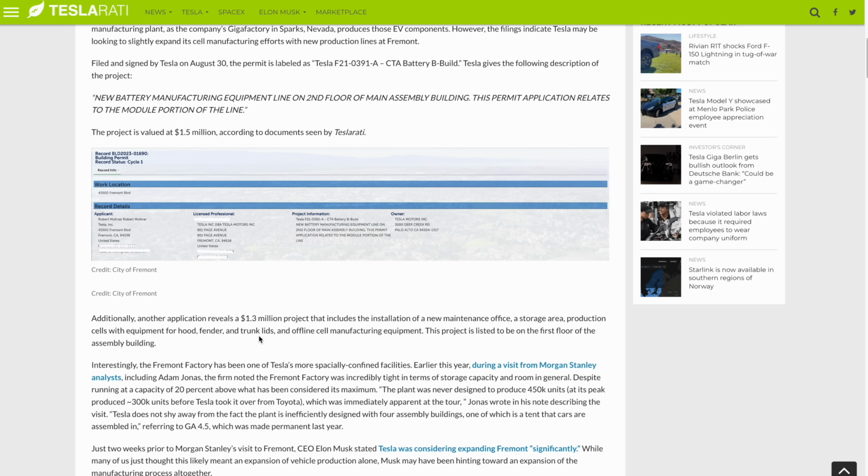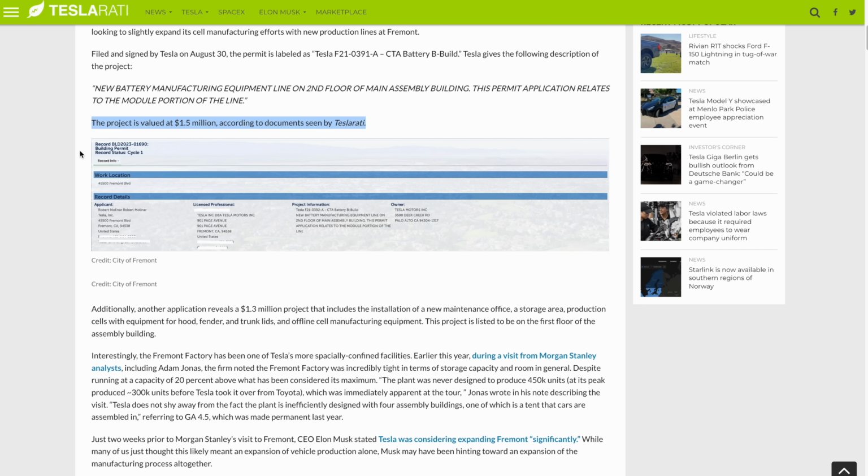Tesla Roddy does say that according to the documents that they looked at, the project is valued at $1.5 million, and there is another application for a $1.3 million project that, quote, "includes the installation of a new maintenance office, a storage area, production cells with equipment for hood, fender, and trunk lids, and offline cell manufacturing equipment," end quote.